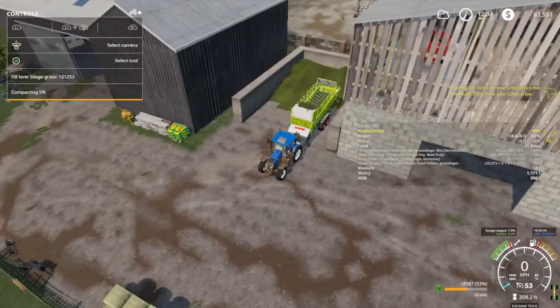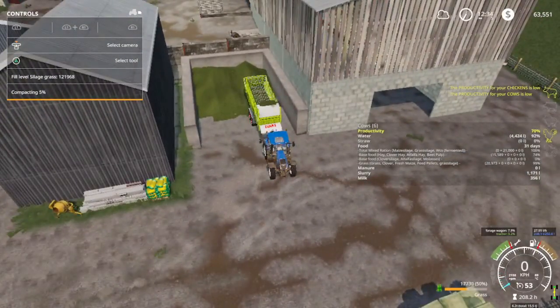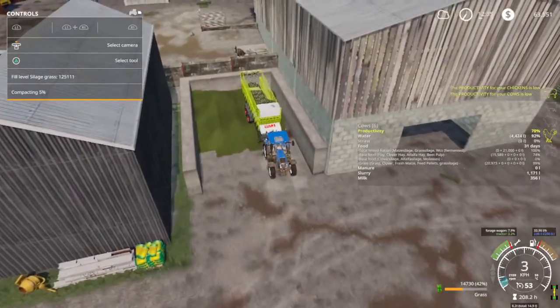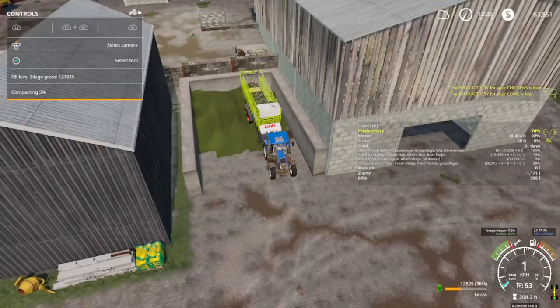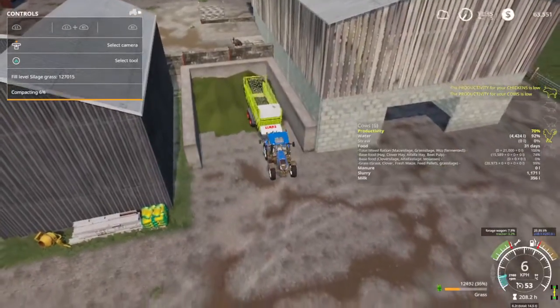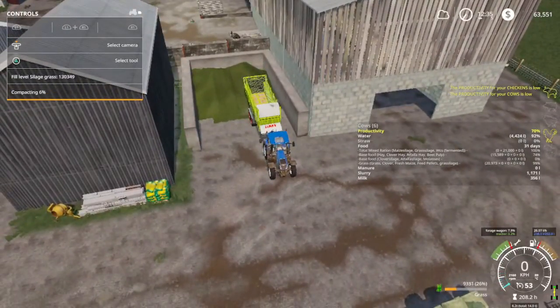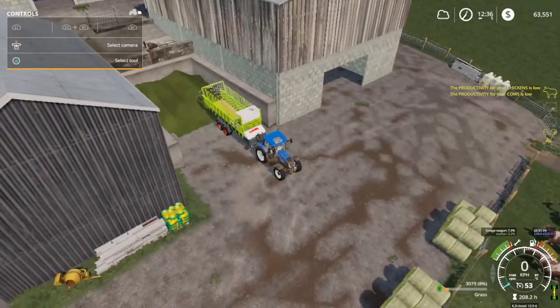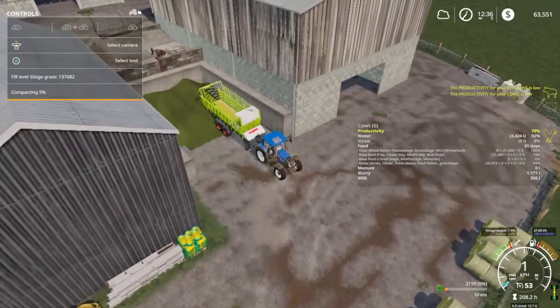We'll get this emptied out, compacted, and then we will throw the cover over it, let it ferment. We're not running season, so it should happen overnight. And this will get emptied out either in the next episode or the episode after that.